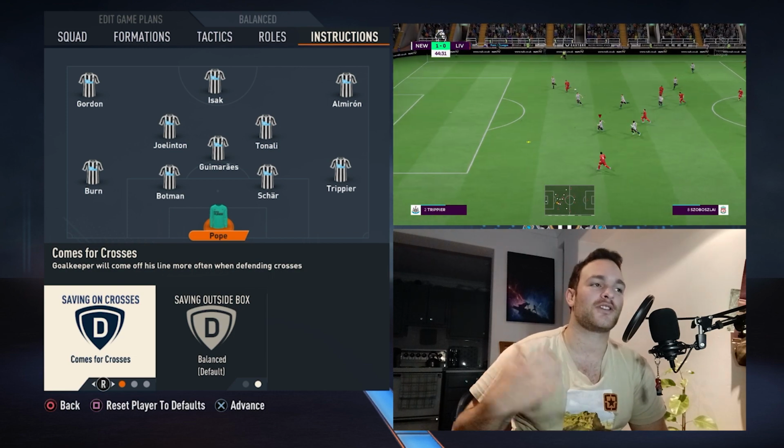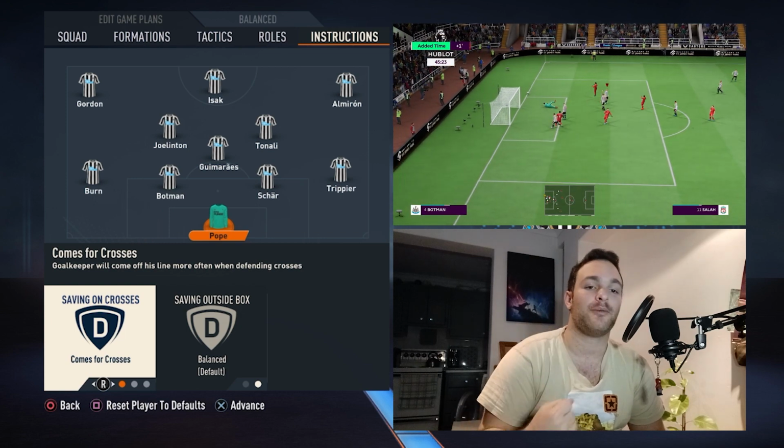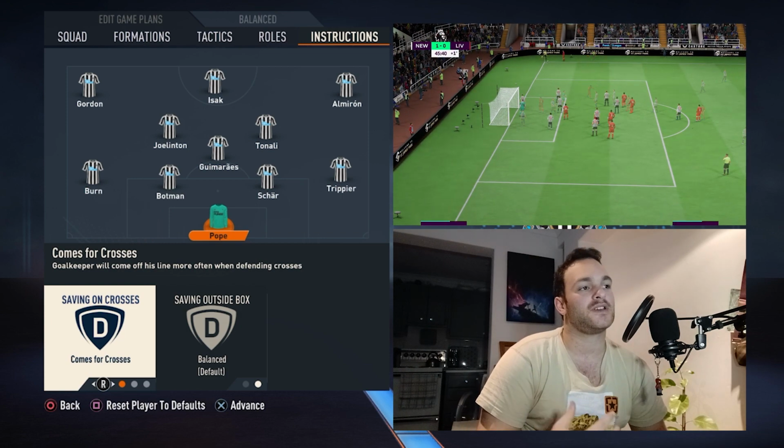So he is set to come for crosses, of course, very tall, like I say, very good at claiming those balls in the air. Aerial balls will be claimed by his long, lanky arms. So that's why I've set him to come for crosses.